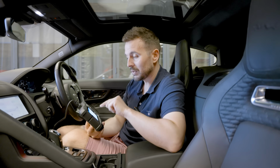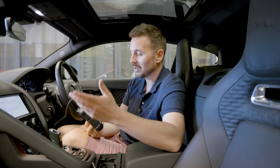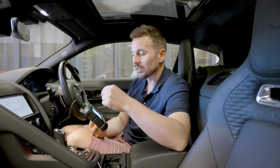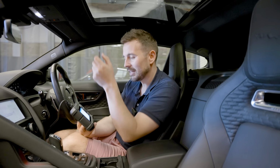So what I did was I put this code into Google to find out what the problem was. And it's telling me on here, it's saying oxygen sensor signal stuck lean. So basically the O2 sensor is stuffed. And it's telling me bank 1 sensor 3. So I know exactly which sensor to go for, which I'm pretty sure is just underneath the car. I think it's after the cats.